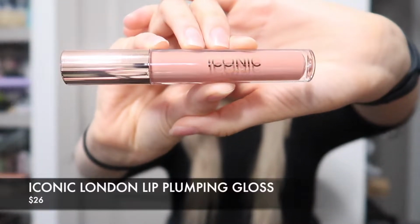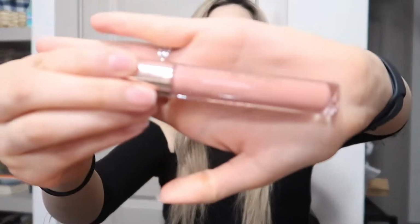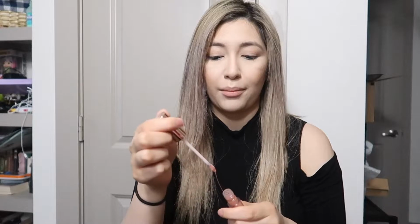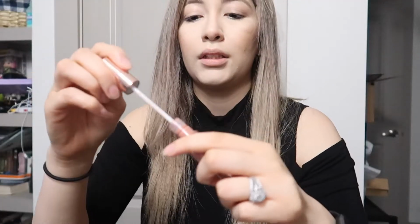Next we have this Iconic London lip gloss, and it's in the shade Nearly Nude. I hate lip glosses. I've never liked lip glosses. I hate the feel of them. I don't like the look. It looks like a really pretty color, but I already know I'm not going to like it, so I'm going to swatch it for you guys just so you can see it. Again, it's something that I might add to my giveaway. I'll show you guys what it looks like here. Again, it's a pretty color. I don't like lip glosses.